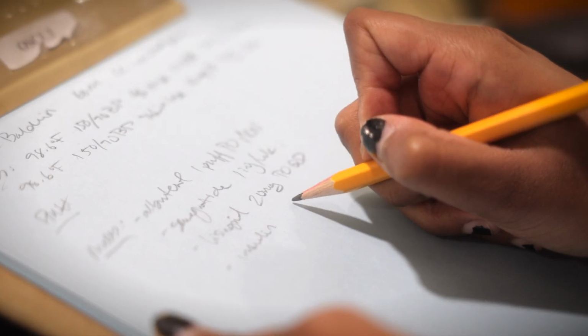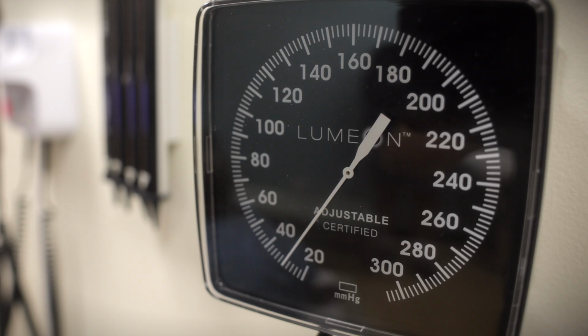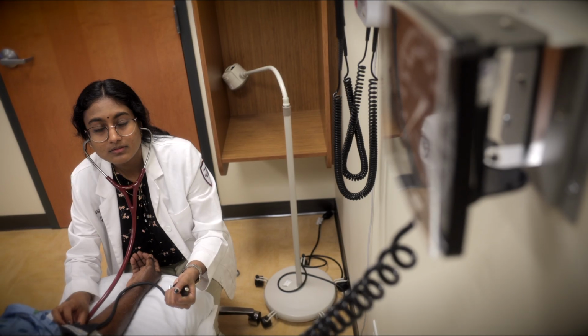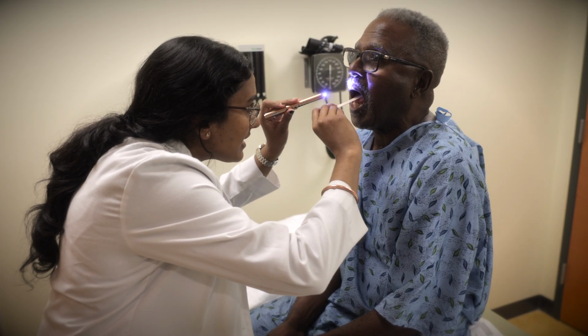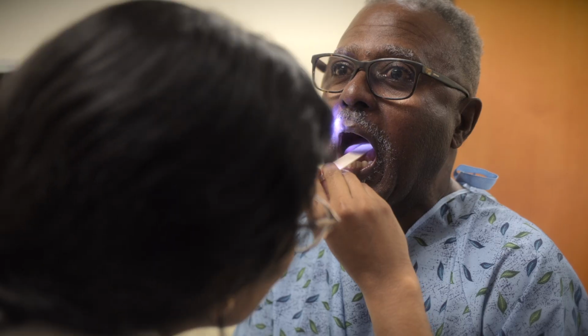The purpose of OSCE is to prepare us for clerkships, where we'll be able to see real patients. OSCE encounters allow us to have low-stress opportunities to interview patients, perform physical exams, and develop our clinical reasoning skills with the guidance and feedback from Carolian physicians.